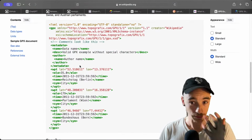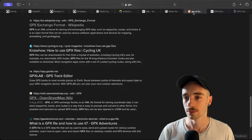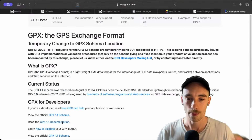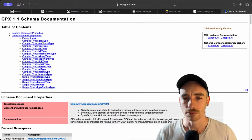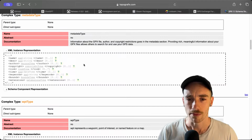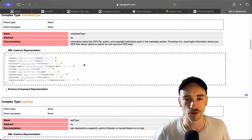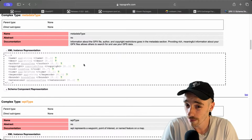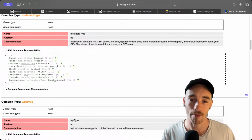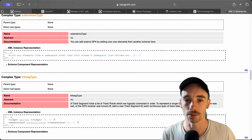I mean, that looks exactly the same to me. Oops. I thought we had the official website open. Now, here we go. Oh, extensions, metadata. Oh, it's copyright. Name, description, author, copyright. Copyright sounds very useful. Extensions? What does extensions do? Oh, wow, okay.